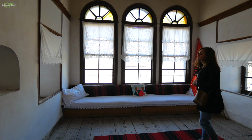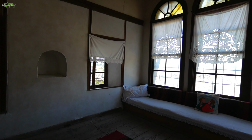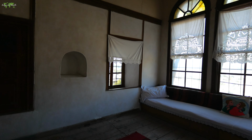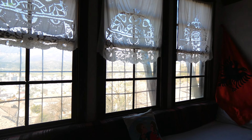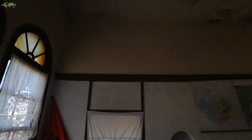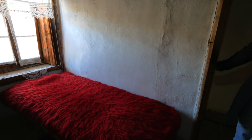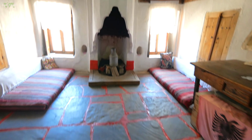This was the summer room for the new couple after marriage. It's lighter, more comfortable, and has a nice view. It was a private room. The family had several couples, but not everybody got their own room. Only the just-married couple, and they used to sleep here until the next couple got married, and then they had to move out. The grandparents' room is with fire, it's warmer, and there is a little toilet here, so the grandparents had a private toilet.